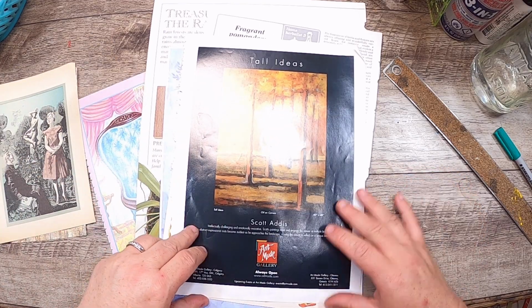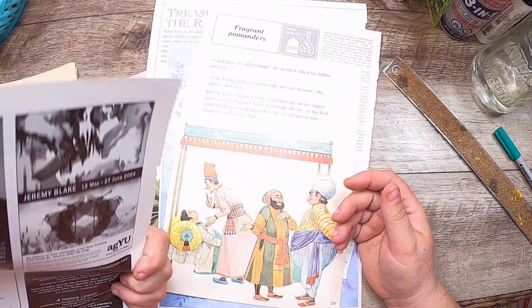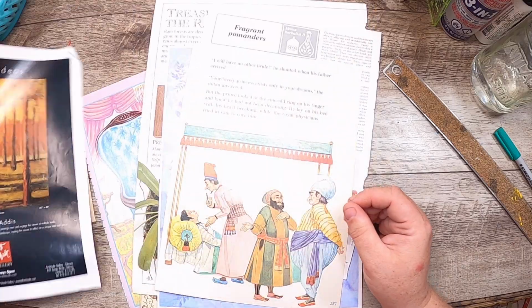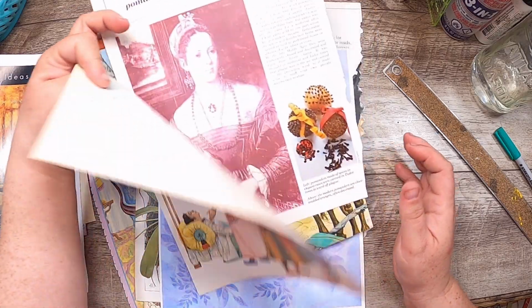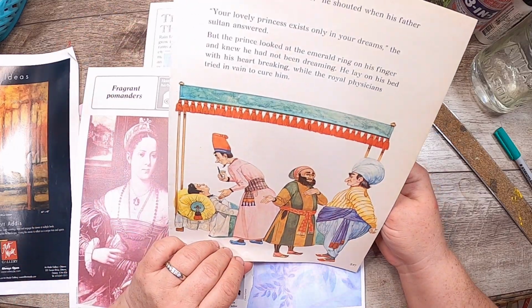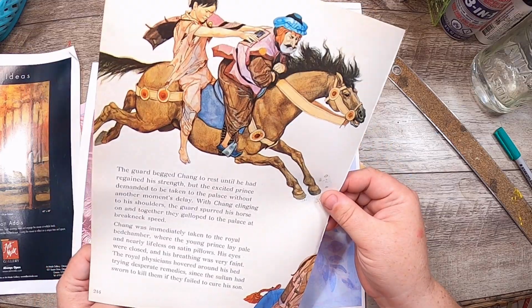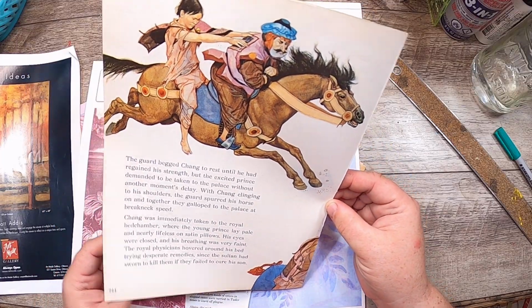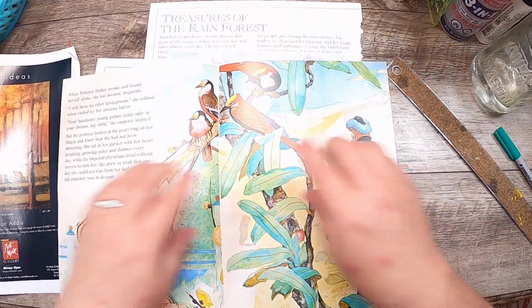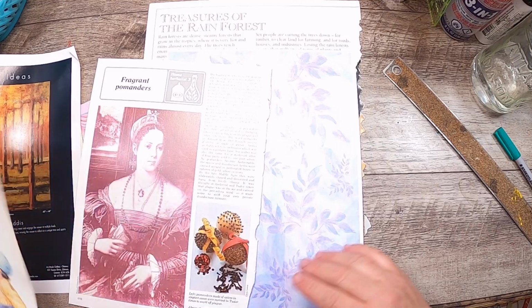This is from an art magazine, and I thought it was a nice fall kind of image. Art by Scott Addis called Tall Ideas. This is a folio from a children's book. Looks like it's probably an Aladdin type story. Oh no, it's not. I don't remember the name of the story, but with this, I just really love these birds, so I'll probably use those. I don't know that I'll use the rest of it.